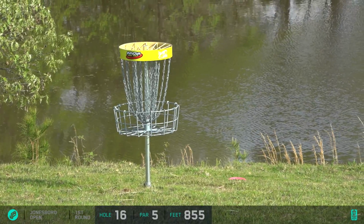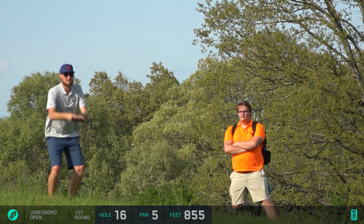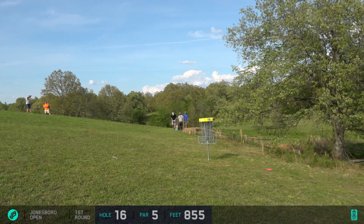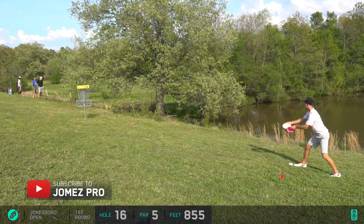And well done there from Chris. It's going to be a tap-in birdie for him. Another jump putt at Nova. Ooh. Yeah, out of my hand I thought I was going to roll that thing. Just wanted to match the ground there, make sure it stayed, and job accomplished.